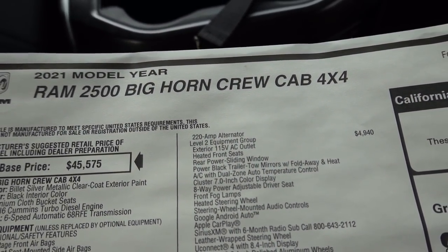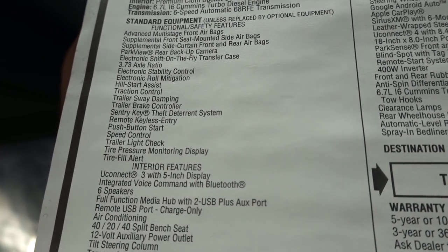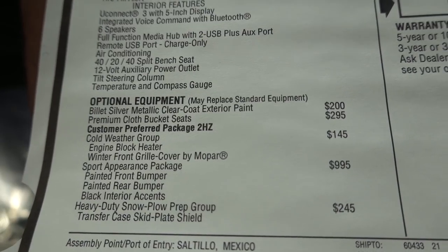All right, guys, so here's a quick look at the window sticker, Bighorn Crew Cab, four-wheel drive. Base price is $45,575 with the gas engine. 373 axle is gonna come standard with the gas engine. You can get a 410 with that. And here's all your optional equipment.